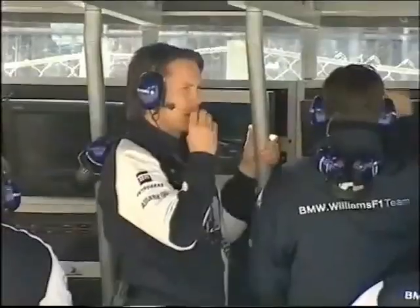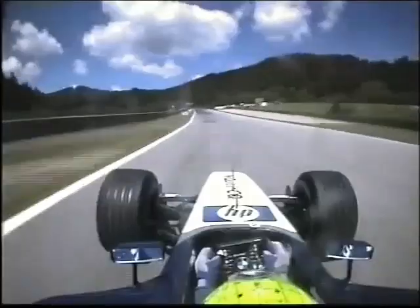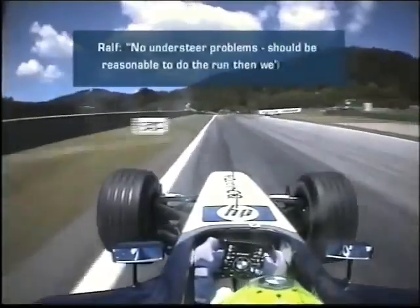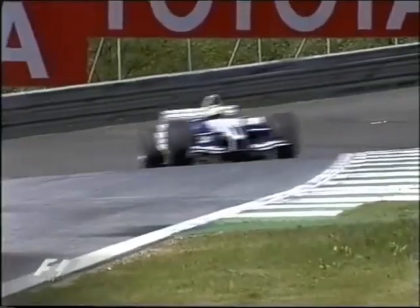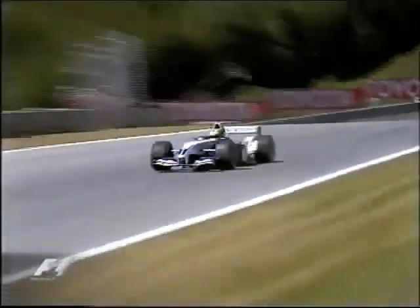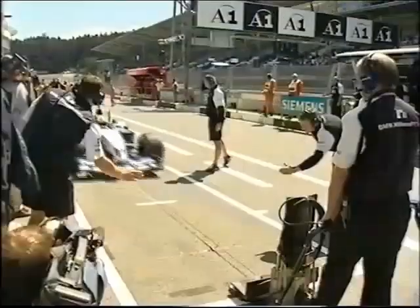Even on the installation lap, Ralf can feel just what the car is doing. The early signs are good, and they can start their trial runs. No understeer problems. It should be reasonable to do the run on them and see. The car is fitted with a best guess setup based on last year's data, experience of this year's races, and computer simulations of the Austrian track.